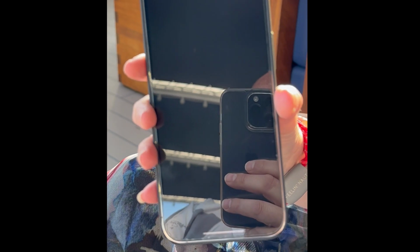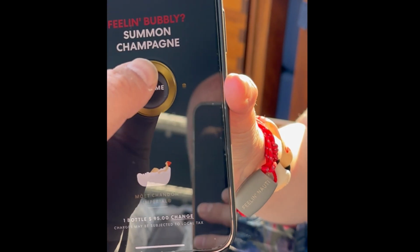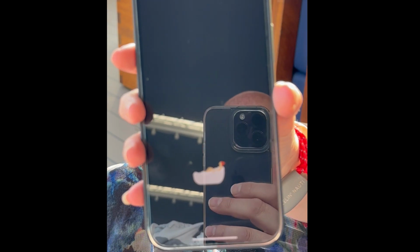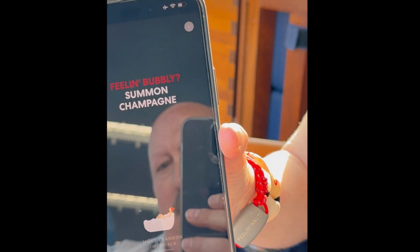Another major perk: shake for champagne. Now, we were so excited to be doing this. We ended up doing this on the last night, which I'm not sure was a good thing or a bad thing. It's just how it timed out. You use the app when you're on there and literally just shake it.